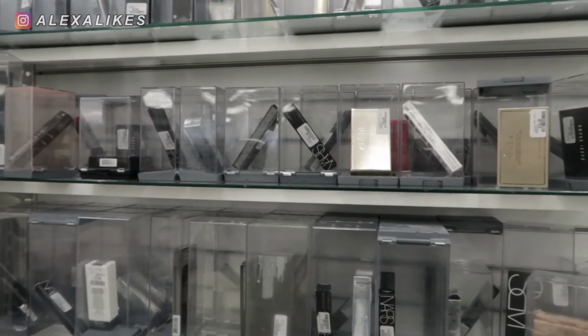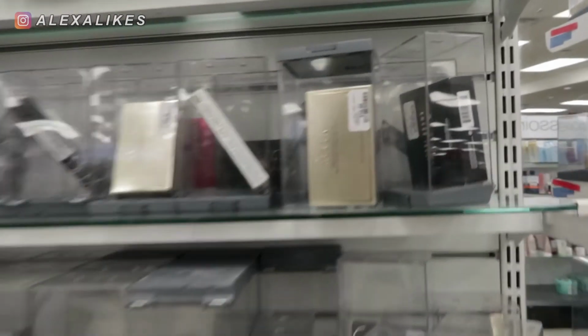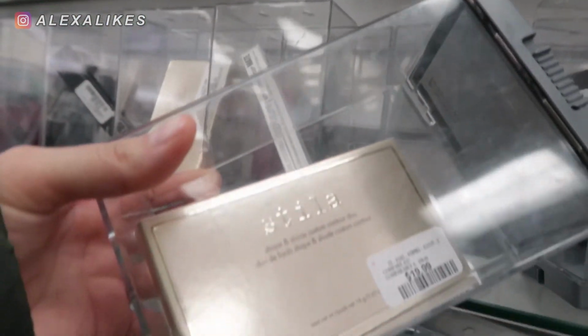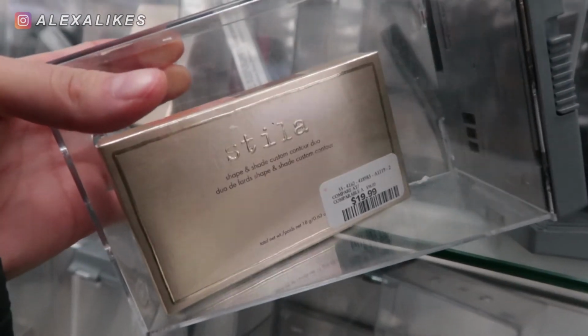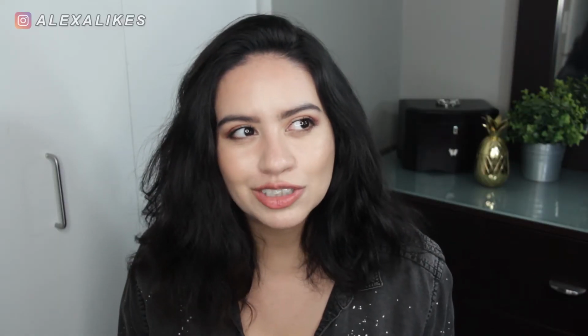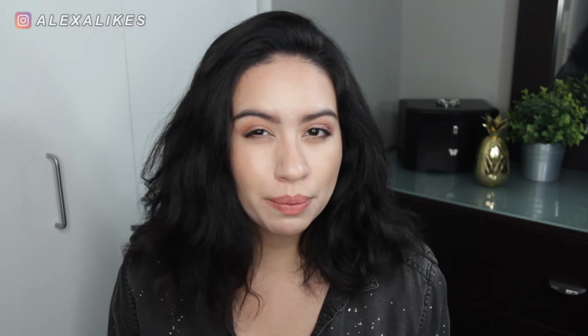The marketing and the way that companies kind of play on your fear of missing out for limited edition products is just like, you're just buying it because it's limited edition and you have something in your stash that's probably similar to it. So I prefer to review or dabble in things that are permanent.